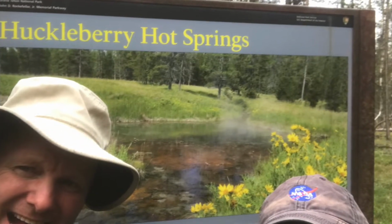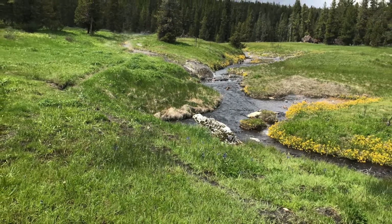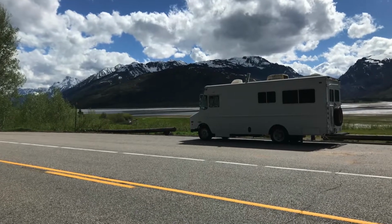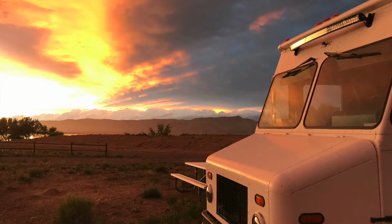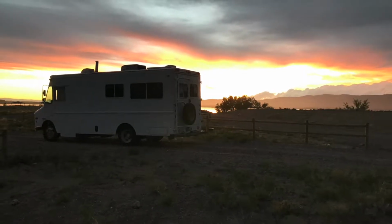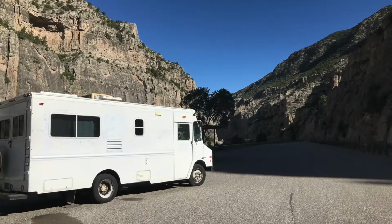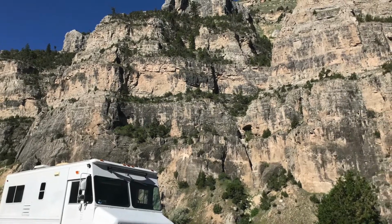We did do a hike out to Huckleberry Hot Springs, which was nice. It's a beautiful hike out through these beautiful pastures, and there is warm water out there. But it wasn't that warm. After that, we did a camp out at night in Wyoming at a regular state park. And then from there, we drove up Wind River Canyon, which is a gorgeous drive if you're heading up from Grand Teton and going around Yellowstone, which we had to do because Yellowstone was flooded.